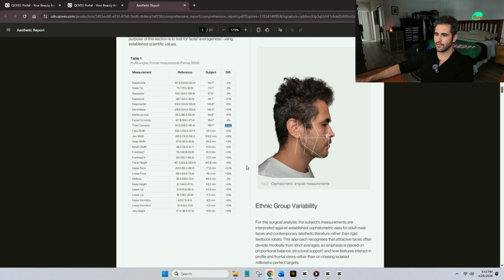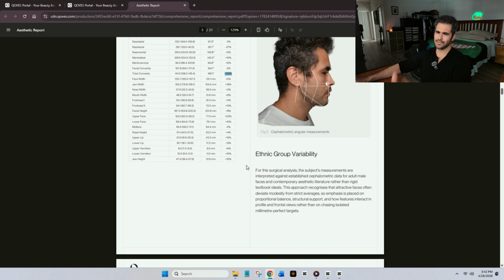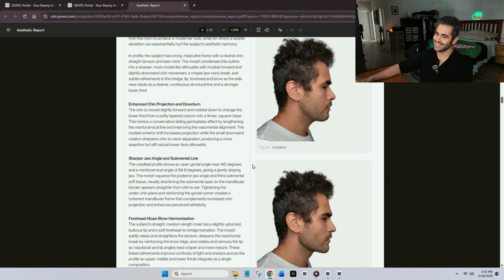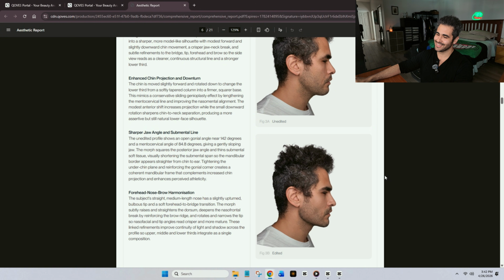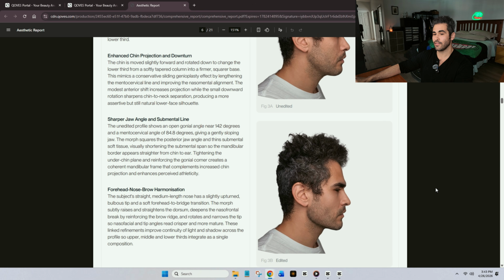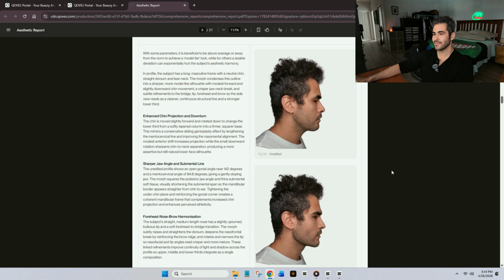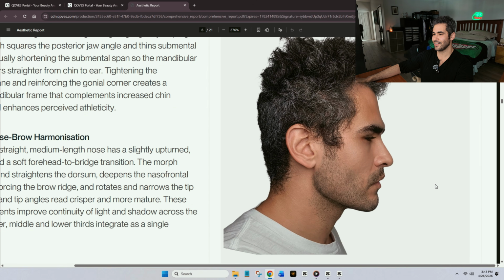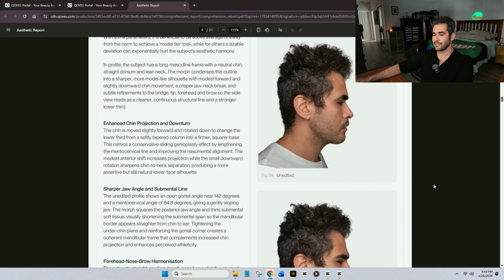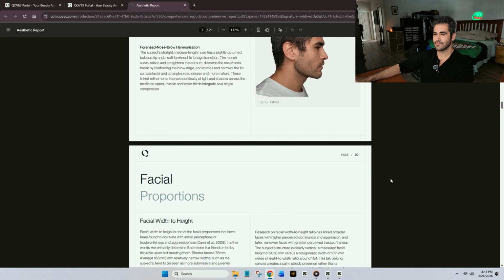Cephalometric averageness, so unedited. And I'm not going to spend too much time reading this. And oh my gosh, what is that? Oh man. Jeez. That's wild. That looks uncanny. It looks fake. I'm not going to be able to achieve this unless I go all out with looksmaxxing, but man, that's extreme. Gosh. Make me look like a killer in the bottom one. They said, all right, we're going to Chad-ify this guy. All right. Yeah, wow, okay.